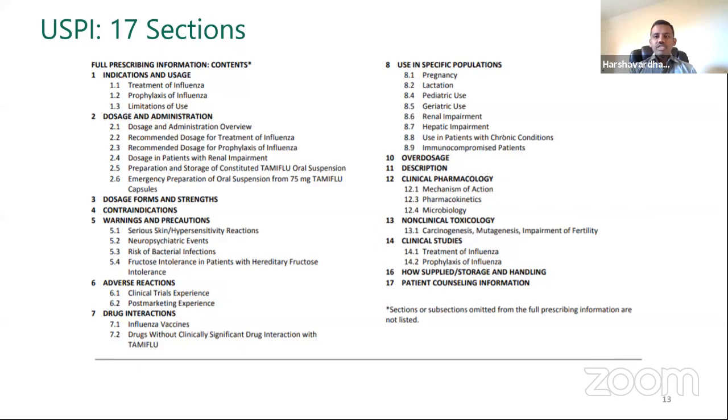I don't want to go through each and every section of all the documents. We'll discuss overall requirements, and then at the end of the session, I will give some time for questions and answers.